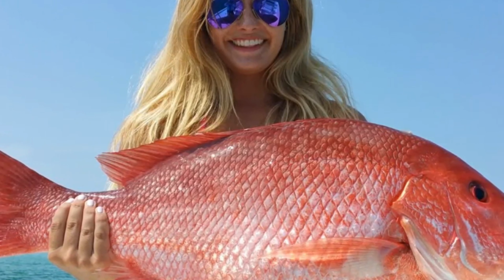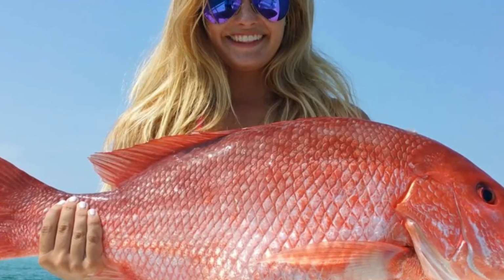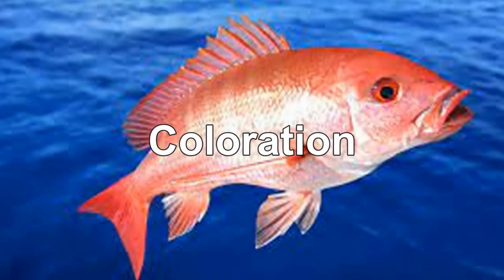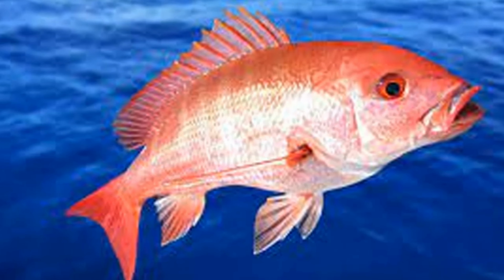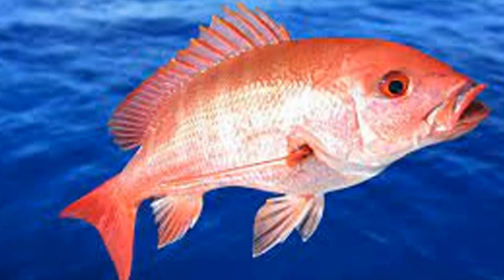The pectoral fins are long and reach the anus when pressed against the body. They have a large head with small red eyes and a somewhat pointed snout. Coloration. The body and fins are pinkish red in color, lightening to a white underside. At a size less than 14 inches, northern red snapper have a dark spot on the upper sides below the anterior soft dorsal rays, similar to a number of other snappers.